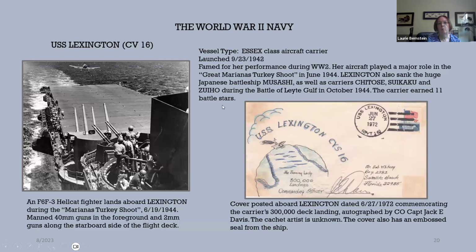Lexington, famed for her performance during World War II. The carrier earned 11 battle stars. To the right, you can see a Hellcat coming in to land. And on the lower right, we've got the cover that was posted aboard the Lexington, dated June 27th, 1972, commemorating the carrier's 300th deck landing. It is autographed by the captain, Jack E. Davis.